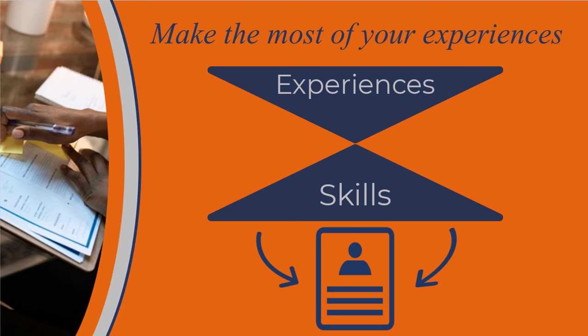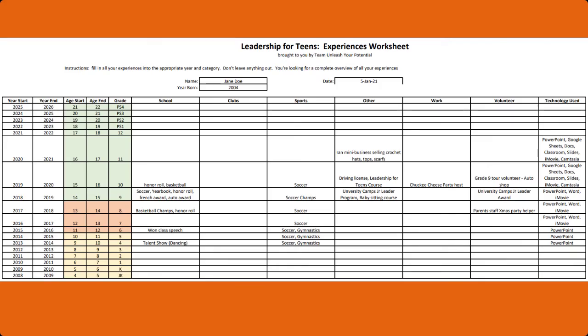Some of you may have lots of experiences, others may have very few. They are what they are. For this part of the exercise, we're just capturing them on paper. We're not evaluating them. Here's a sample of a completed template.